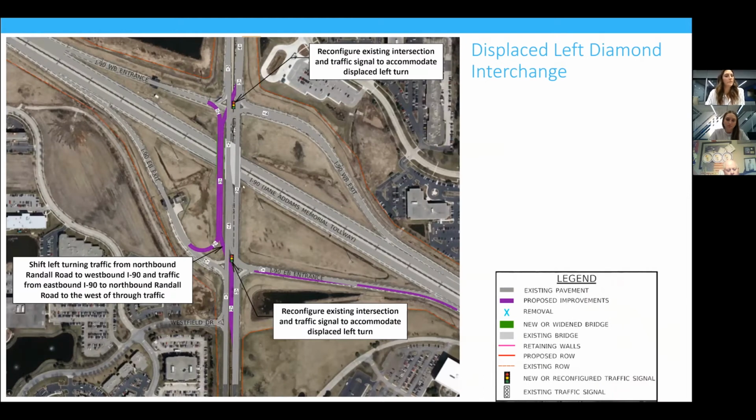The displaced left, again, we're improving the intersections, so that's good. There is some concern with the angle of this, which could be concerning and difficult to maneuver. That's a design issue that, again, as long as it's laid out appropriately, it should be easy to know where you're supposed to go, but it is a safety concern if it is an unfamiliar movement for some.